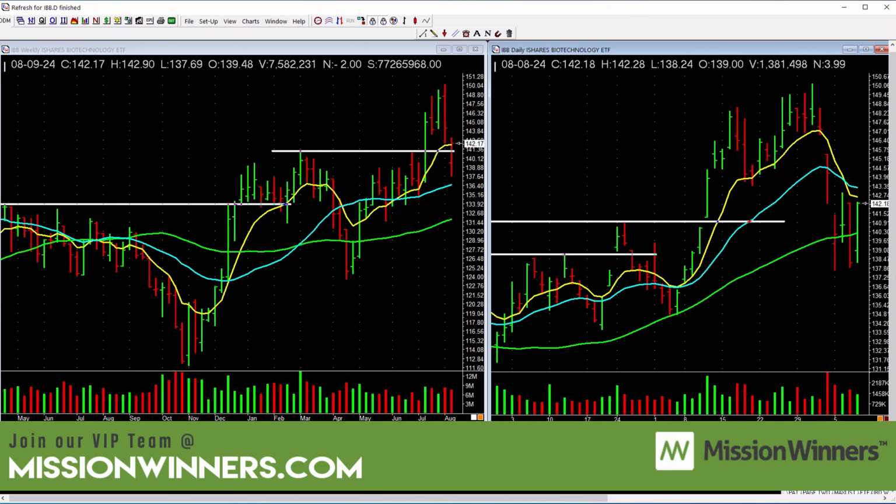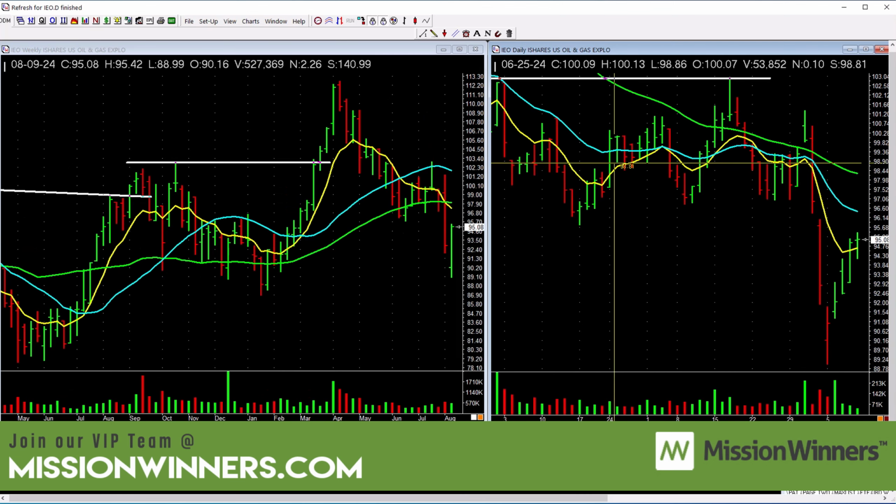Let's move on. IBB, biotechnology, fell pretty hard here, okay? Found support, you know, or closed above that line, but you can see it's kind of choppy. Moral of the story is always be cautious with biotechnology. No super clean entry there right now, so just err to the side of caution with it. Better fish to fry.